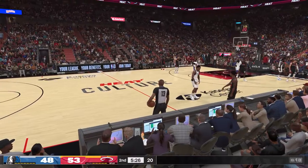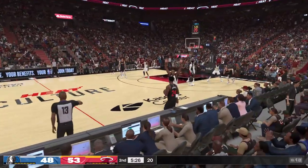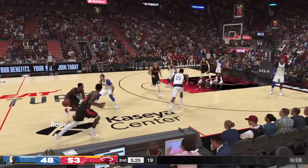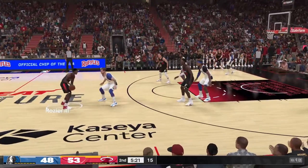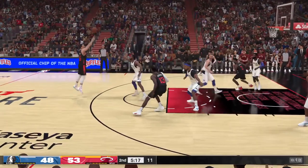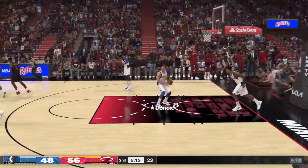Both teams will make substitutions. Get loud and let them hear it. Substitution on the court. Here's Rozier. He has 6. Pass to Adebayo. Robinson for 3. That's in, coming off an assist from Adebayo.